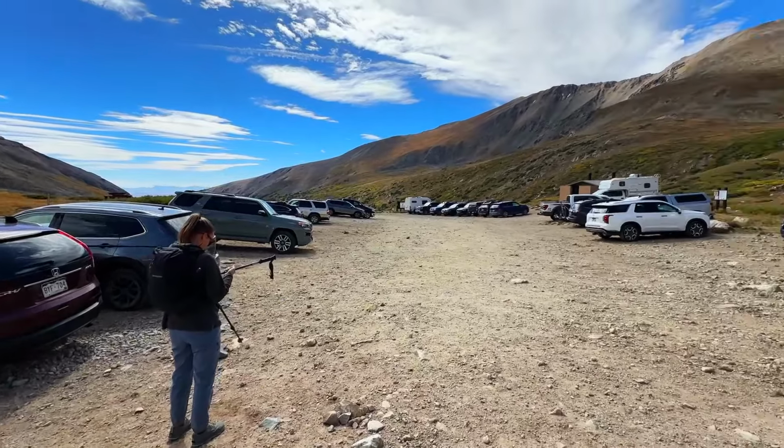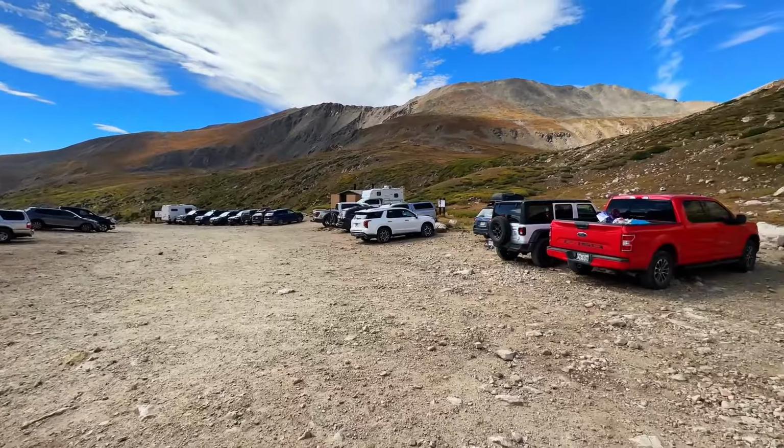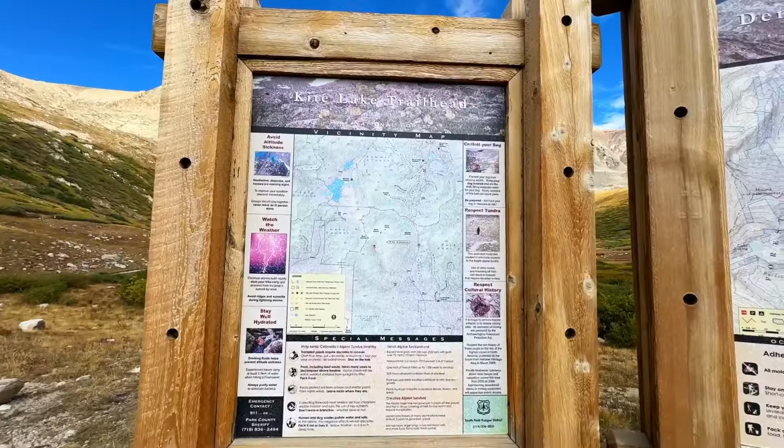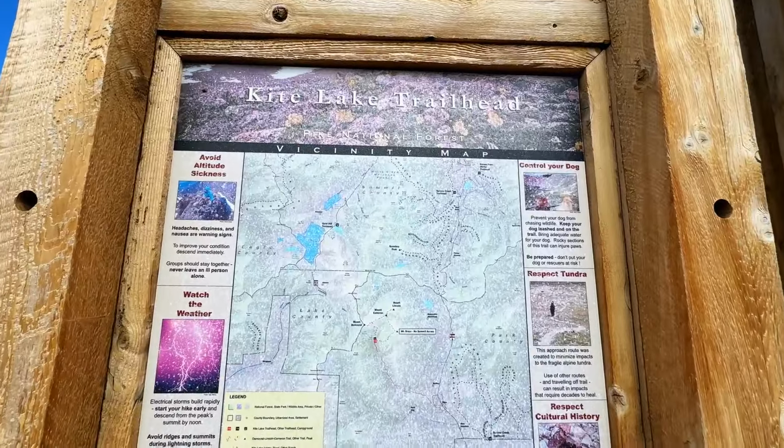Almost back to the trailhead now, so we're going to show you the whole trailhead, all the signage, everything like that, just so you have all that information when you're planning your visit. Here's the trailhead. It is pretty big, but the parking spots do fill up relatively quickly. And this is a Friday. This isn't even a weekend. And here's the signage here.